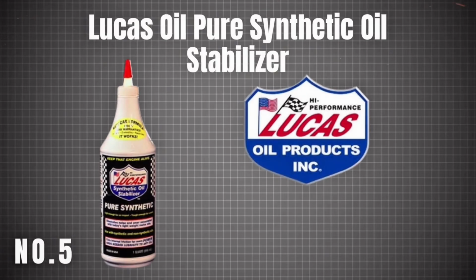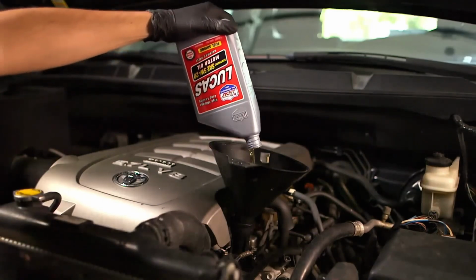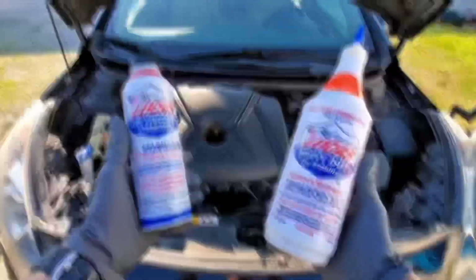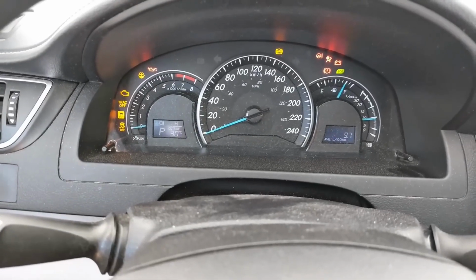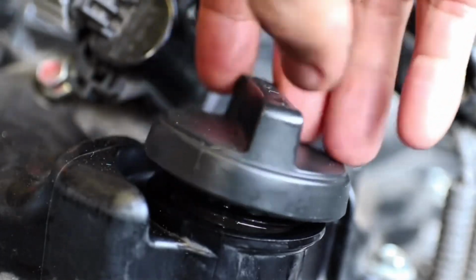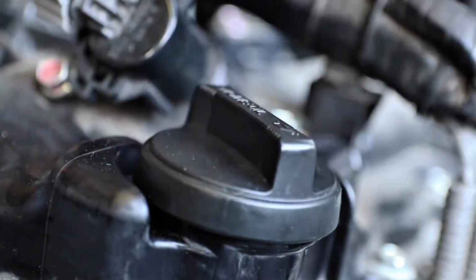Number 5, Lucas Oil Pure Synthetic Oil Stabilizer. Built for vehicles under high heat or heavy load. Thickens oil to reduce metal-on-metal contact, improves oil pressure, and stops older engines from burning oil. Extends part life and ensures quieter running. Price, $15 to $20. A smart choice for tough driving conditions.